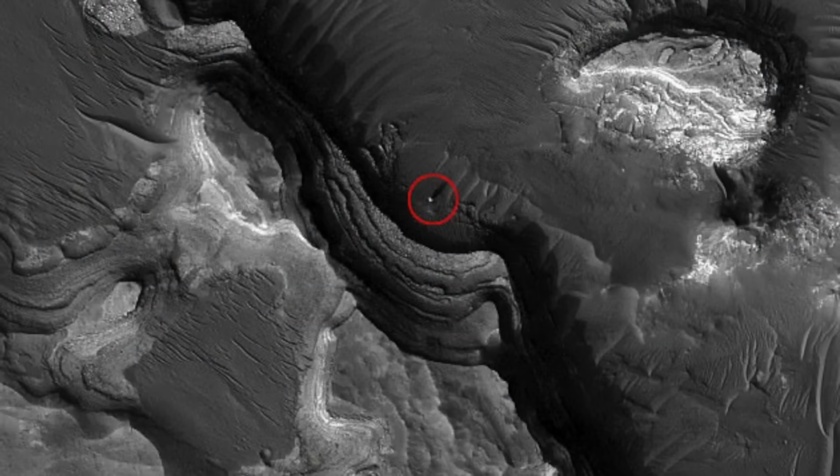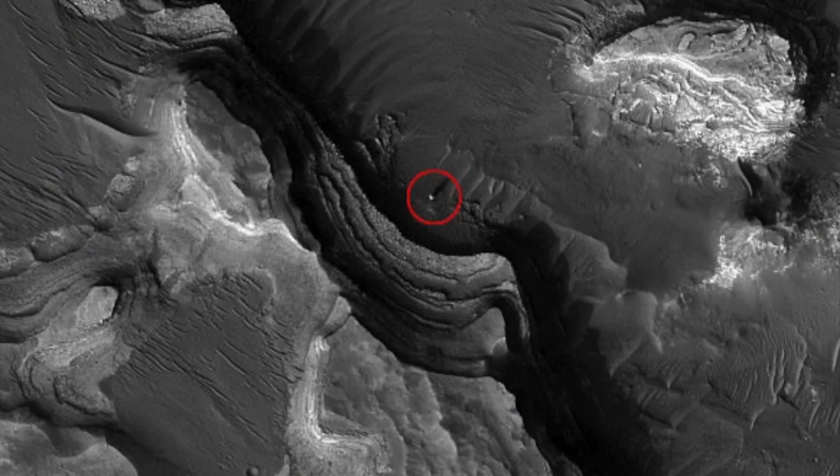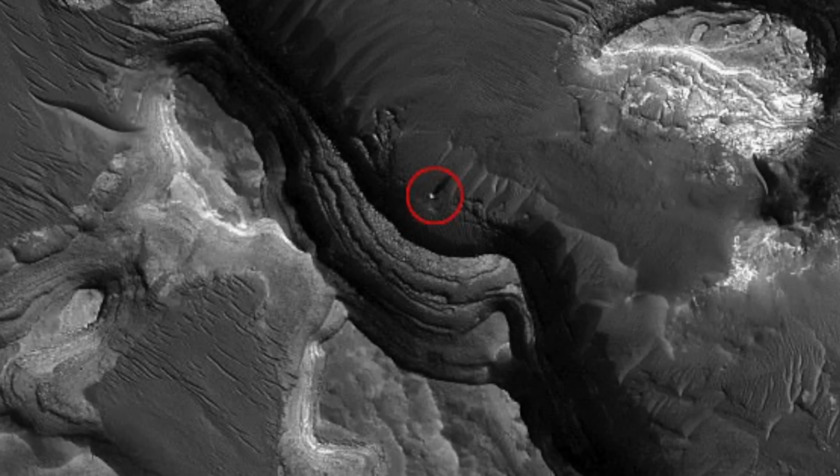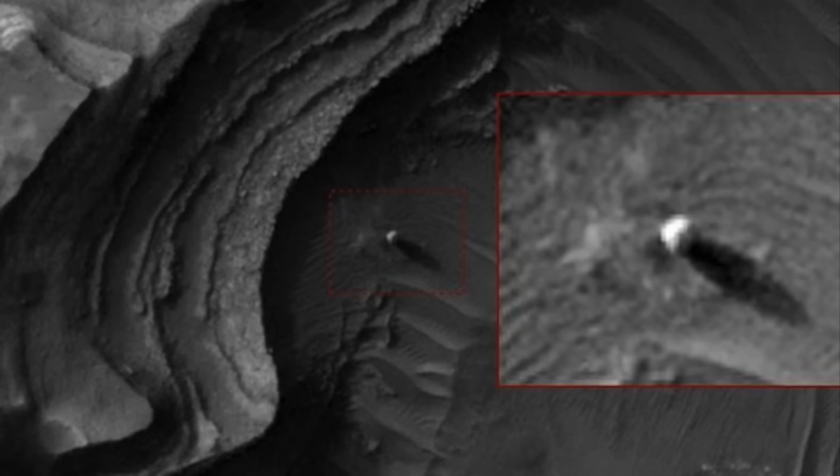Over the years, many unexplained features have been spotted on Mars, from formations that resemble pyramids and faces to peculiar rock outcroppings that appear artificial. While many of these sightings can be explained as natural formations shaped by erosion and perspective, some continue to resist easy classification. The sphere joins this growing list of mysteries, fueling debates about whether it could be the result of unusual natural processes or whether it hints at something more profound.